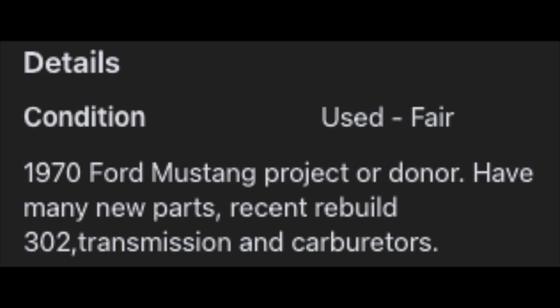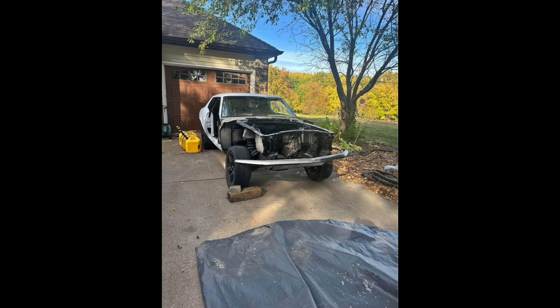Project or donor, have many new parts, recent rebuild 302, transmission and carburetors. I guess we get some carburetors. Notice it doesn't say anything about a title or bill of sale or anything like that. Get into some pictures here.